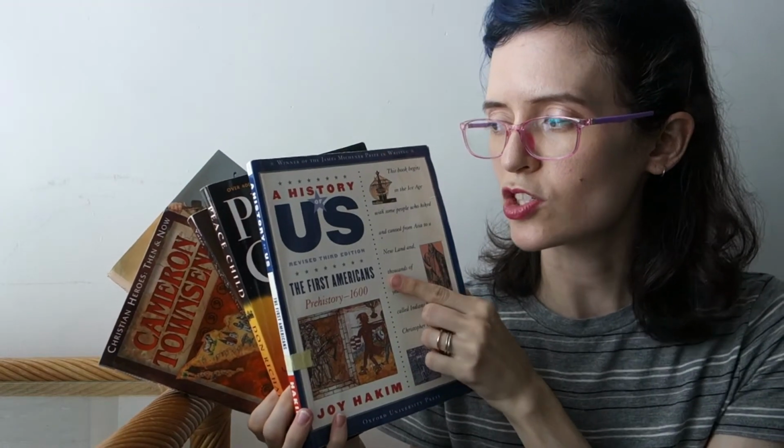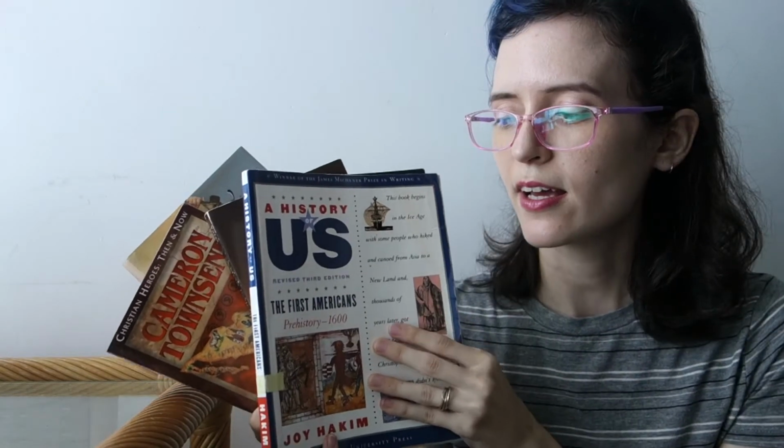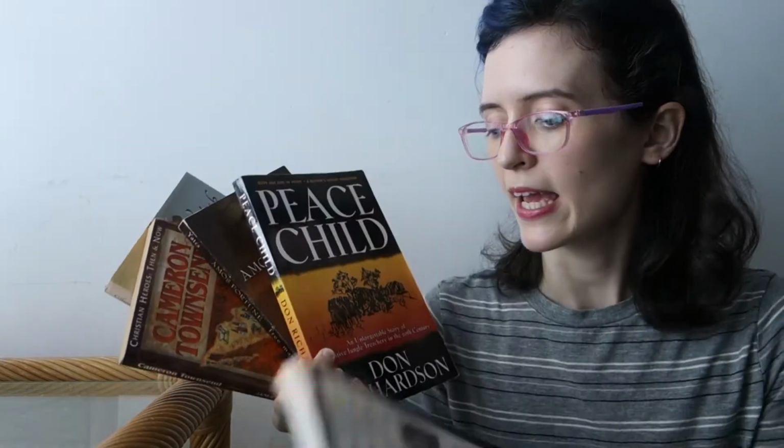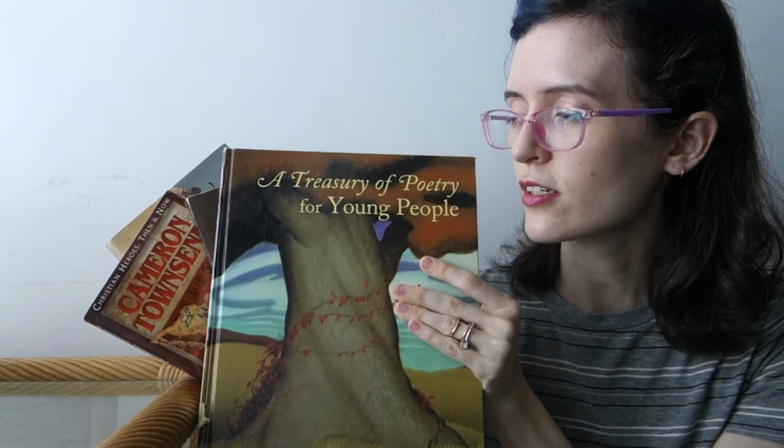This is their history spine. It's A History of Us. I think there are like 10 books in this that they go through within the year, and a lot of other books. There's so much reading. So I just brought out a couple that you're starting with in the first 1 or 2 weeks. This is their poetry anthology for this year. I like Sonlight a lot. She'll be doing this completely on her own. That's her independent work. And then we have our group subjects that we're doing as a group.